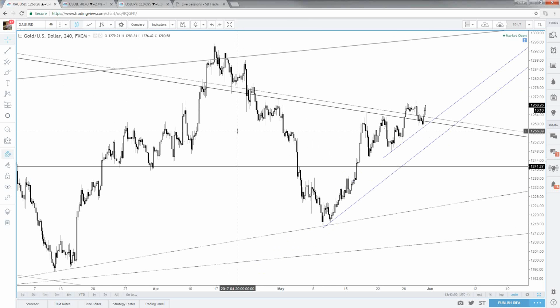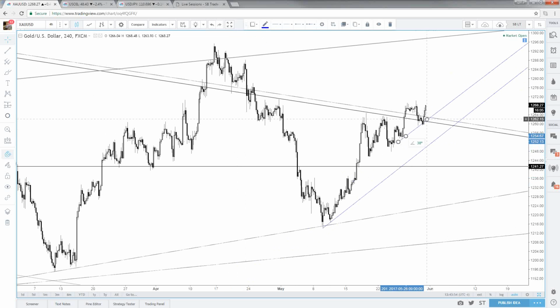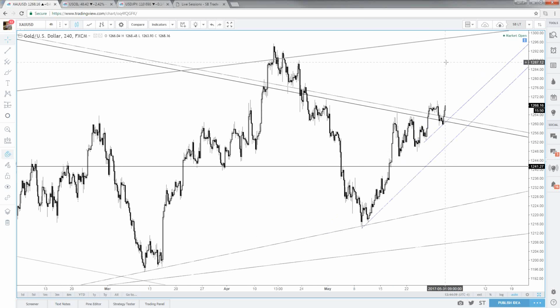So any sort of pullback in gold, you should be looking for support probably somewhere on these blue parallels, which you've kind of already hit one here today. But it's bullish while you're above 1259 or so. So look at 1263, 1264 for support. Take it to 1284, but then I'd be out because at that point you could get another pullback.